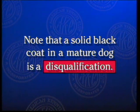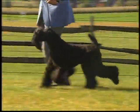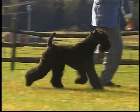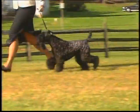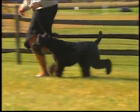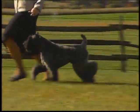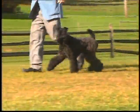The Kerry's movement should be characterized by both forelegs and hind legs moving straight forward, with good reach in front and drive from behind. The top line should remain level. Proper movement is best evaluated at a moderate trot.